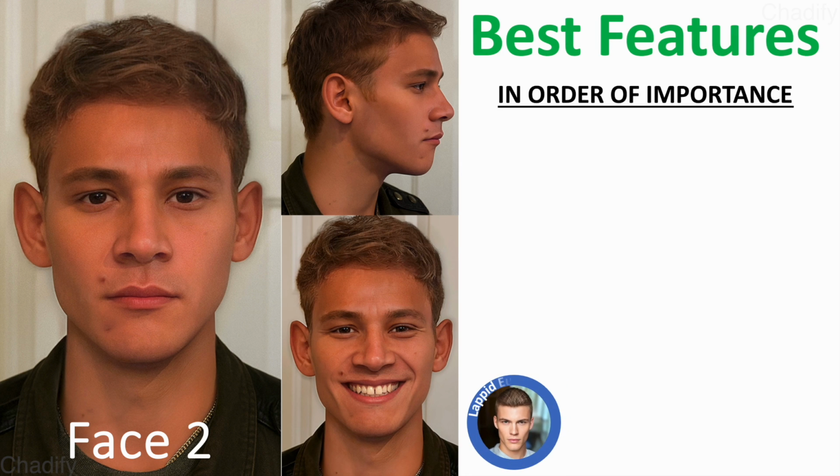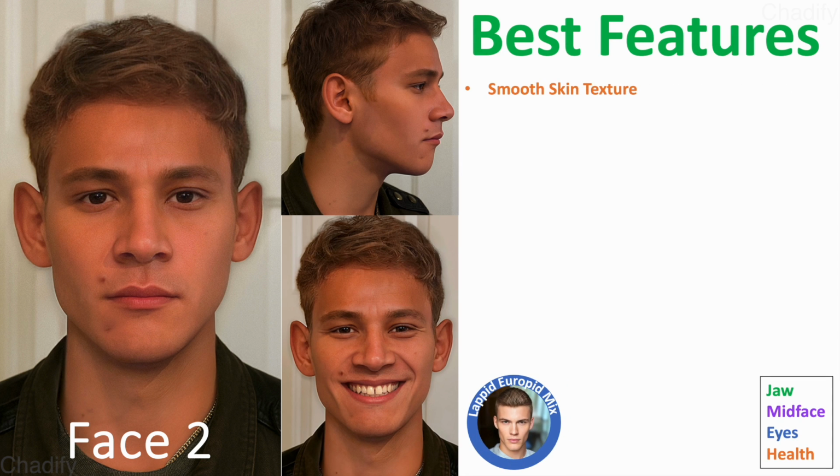So, best features in order of importance. Let's get into it for face number 2. First of all, his smooth skin texture, way different from face number 1, partly because he's a bit younger, but also because he just has that prettier skin tone. Sometimes it does come down to lighting and photography, but it's definitely still a strong point for him. Secondly, his excellent hair quality, very thick, very beautiful hair. I like it.